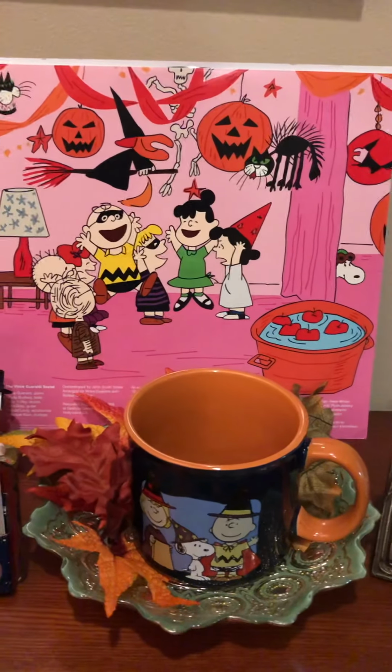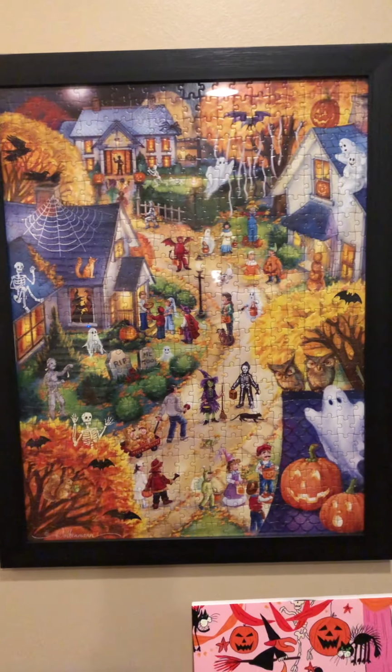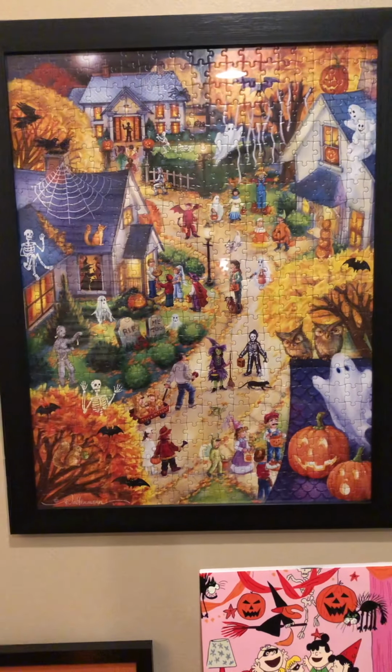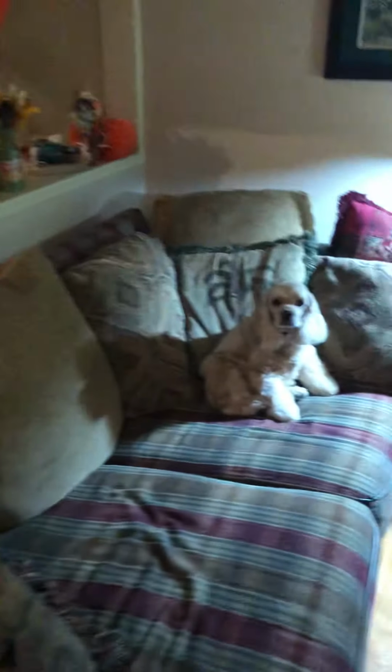And then further on, here's our other Charlie Brown. Isn't that neat, that picture? We got that framed too. And then we have our Halloween mug, and it's got the Peanut Gang. And then in the background, more of the Peanut Gang. And then above that is a 500-piece Halloween puzzle that Papa Jules and I did. We loved doing that puzzle. And then Papa Jules bought a frame for it. We hung it up, and now we know that is going to be hung up every year. In fact, your children will probably see this. So that's pretty well lit for our Halloween.